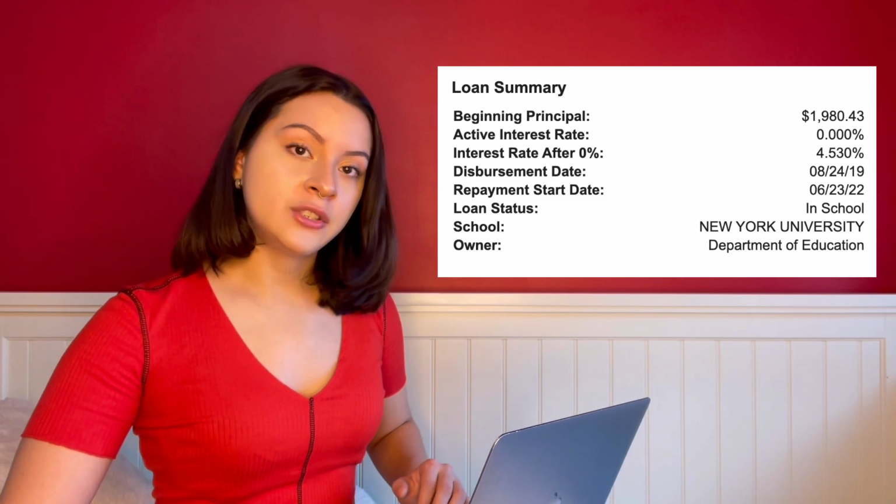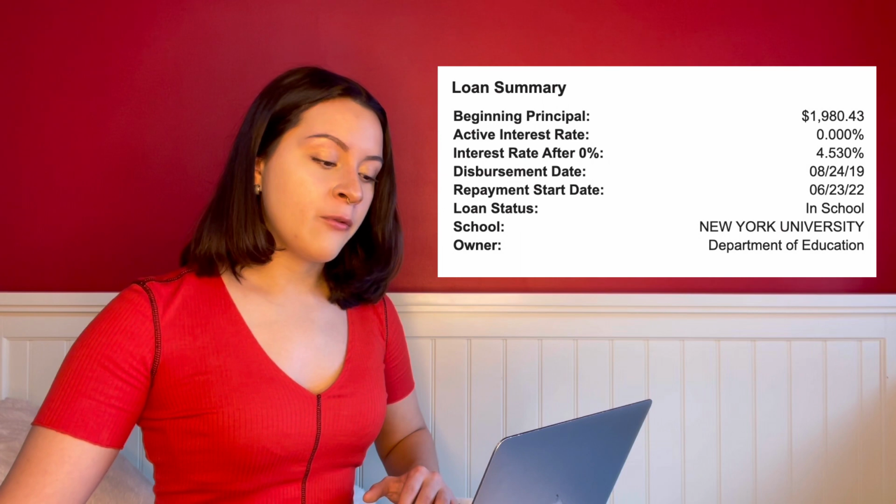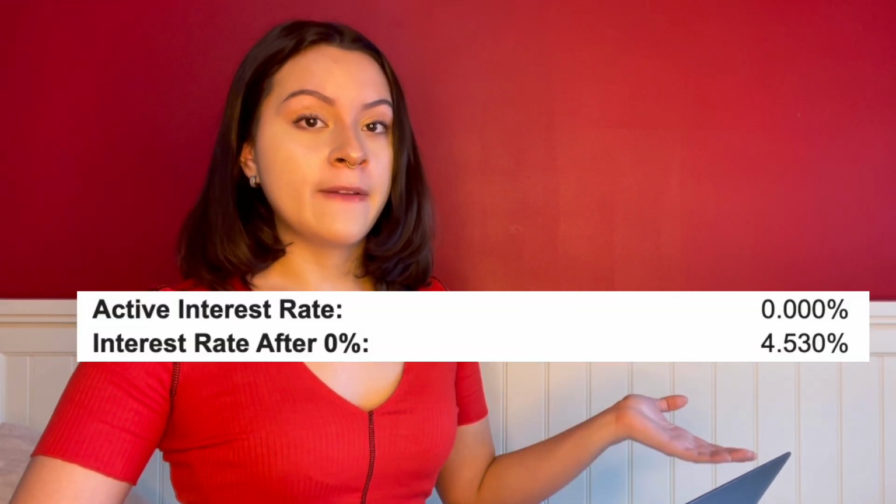And the third one is one for $1,980.43 that is currently at 4.53%. Why I included this one is, yes, it's so minuscule, the 0.03%, but it is above 4.5, so therefore it does need my attention.